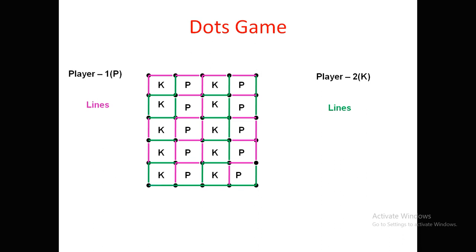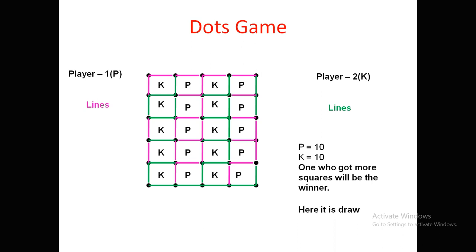So finally there are 10 Ps and 10 Ks. So the one who got more squares will be the winner, but in this case both are winners. Okay, here it is a draw match, but in general the situation is not like this, and it will be very critical and very interesting if you put more dots, and if so many people are playing with different colors.